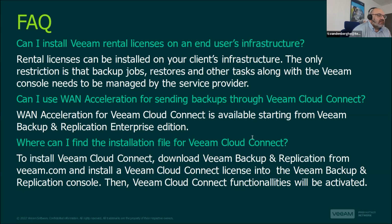One acceleration, that's an advantage against, let's say, the regular one. If you use WAN acceleration to connect to the Veeam Cloud Connect, it's available from the Veeam Backup and Replication Enterprise Edition. So people can start a level lower with using WAN acceleration there or to the Cloud Connect. All installation files, you can access them through the console or simply via the Pulse portal.